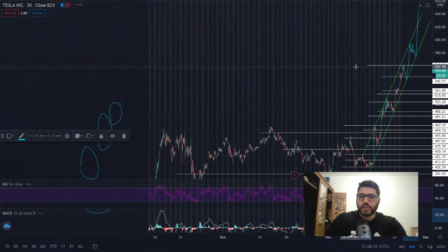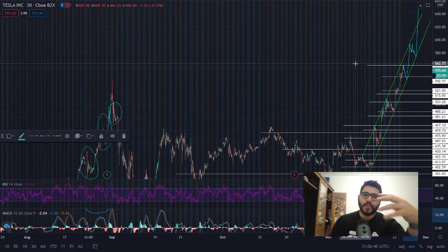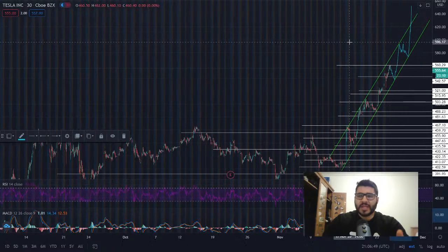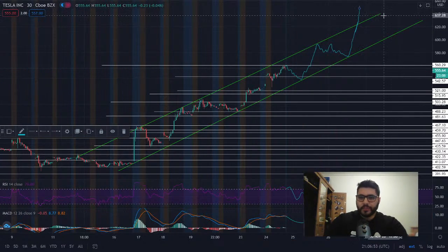Because obviously there's a lot of positive catalysts. We have the S&P 500 inclusion. We have Q4 deliveries. We have Q4 earnings. Christmas is coming up. Obviously, holiday season, right? That's going to be helping Tesla out as well. People buy the most cars in the Q4. But this also means that after the catalysts, there will be nothing left. So keep that in mind.